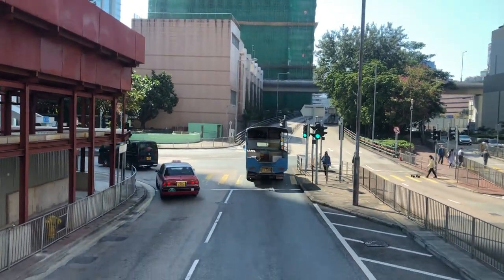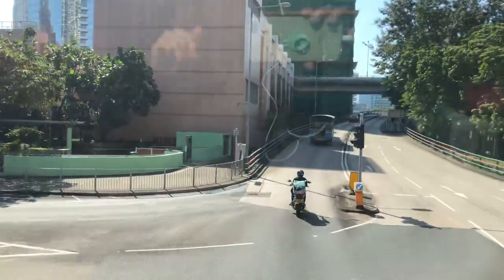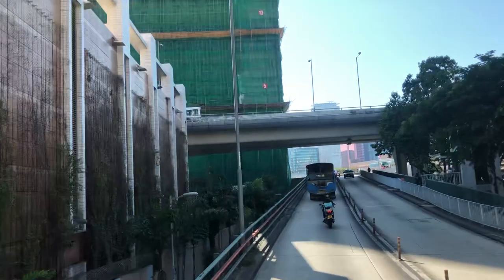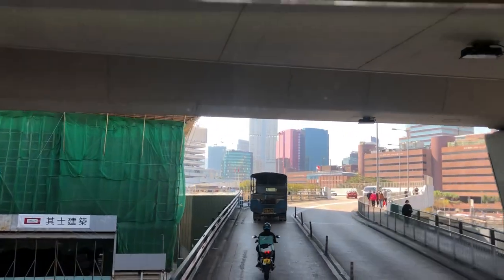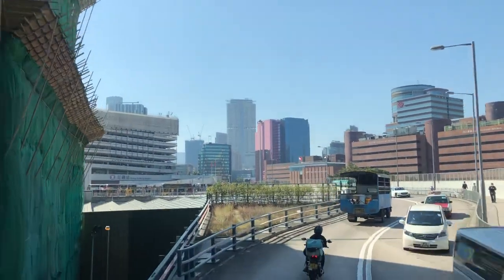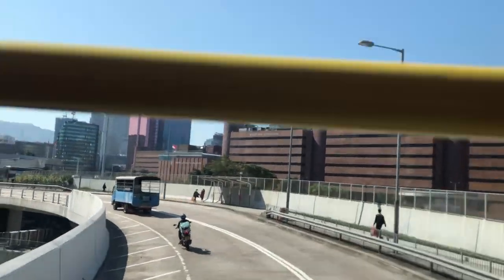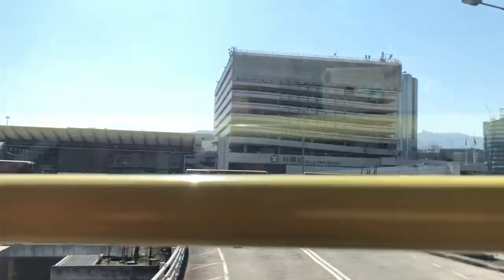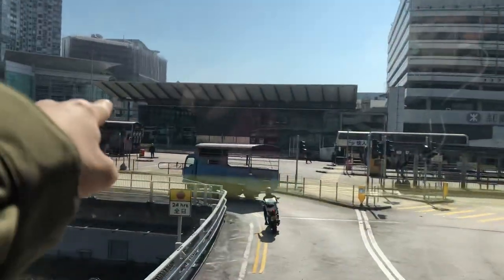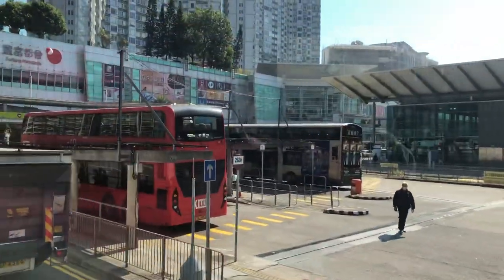Unfortunately, I think we need to loop around. If this is not his last trip, then he needs to loop around and head into the bus terminus. Now, if this guy is doing his last trip right now, then he will stop at the mid-stop right there and it counts as terminating. But if this is not his last trip, then he needs to turn a big loop around and turn back in here. There's the bus terminus, because the entrance to the bus terminus is only over there.